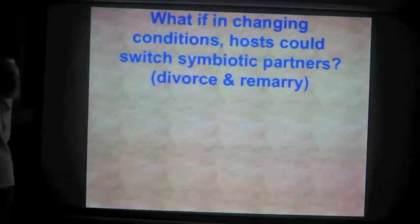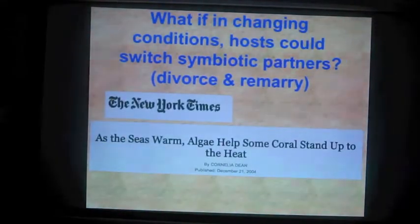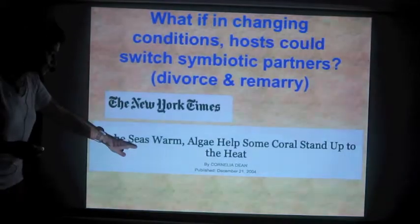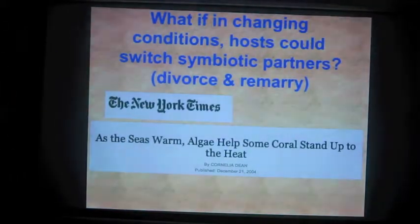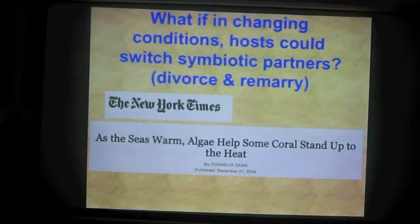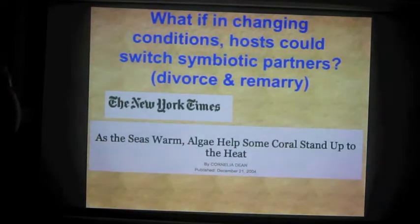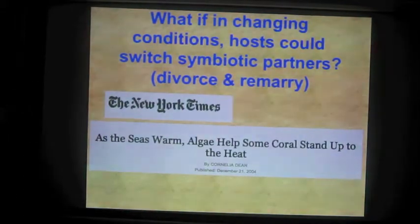And then from there, the popular press is picking it up. So for example, the New York Times in 2004 had an article that said, as the seas warm, algae helps some corals stand up to the heat. Because the idea is very optimistic. What if corals, because of global climate change, weren't doing well, but that's okay. Because what they'll do is they'll get rid of their algae, they'll bring in new algae, and everything will be fine. But the thing is, it probably is not going to work that way.